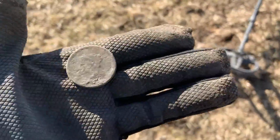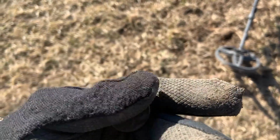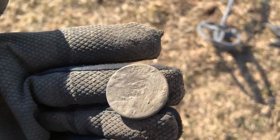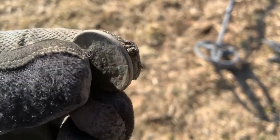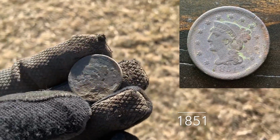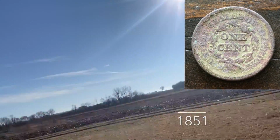Right here. I thought it was a barber at first, so I couldn't quite see the busts on the front, but then I started brushing the back and I saw the 1 cent. This is the top of my bucket list for a long time, since I started detecting 2 years ago. And I found it right here, thanks to my sister. Stole her coin. Hopefully we'll find some more though. I'm really excited about this one.